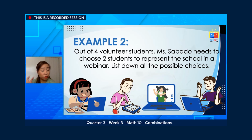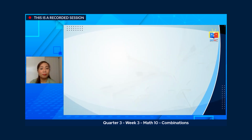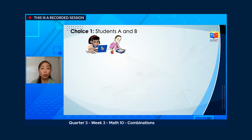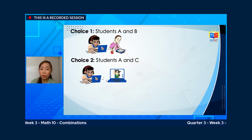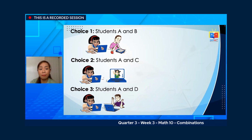So in this case, we will just be matching them up to get 2 students. So let's just name them students A, B, C, and D. For our choice 1, it could be students A and B. Choice 2, it could be students A and C. You could also have choice 3, students A and D.